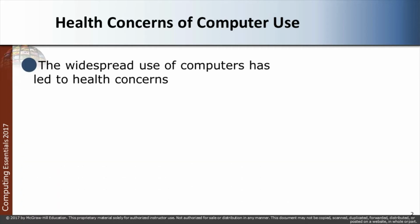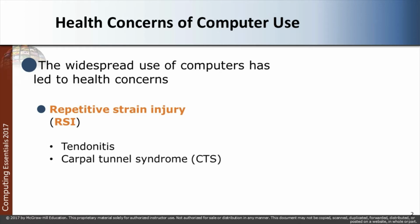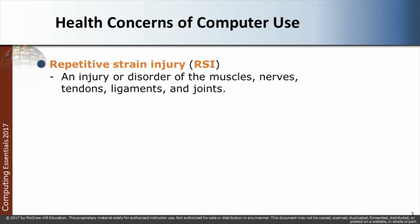The widespread use of computer has led to health concerns. The common physical health risk is repetitive strain injuries, which is RSI. Technology-related RSI include tendonitis and carpal tunnel syndrome, which is CTS. A repetitive strain injury (RSI) is an injury or disorder of the muscle, nerve, tendons, ligament, and joint.